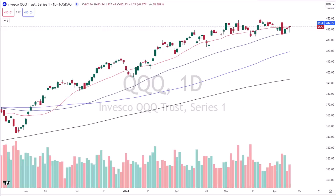What about the Qs? Qs are in the same position as the spiders. You have the big down candle from Thursday. They're putting in a wedge pattern, get above the high from last Thursday. That's very, very bullish. Close the day above there. That's the bull case. Below the low is the bear case. That's simple. No change. Same as the SPY.